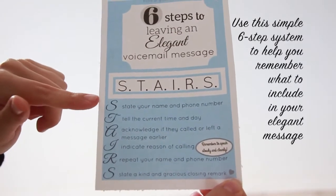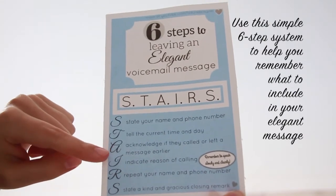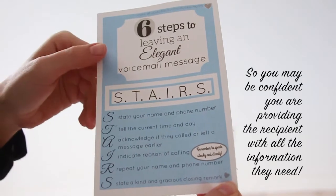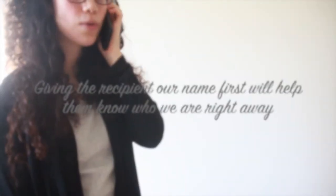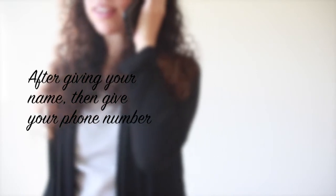Stairs is a simple 6-step system that we will be using to help us remember what to include in our elegant message, so we may be confident that we are providing the recipients with all the information they need. Let's start with the letter S, which stands for state your name and phone number. After hearing the tone, greet the recipient and then say your name. "Hi Jenna, this is Ladylike Charm." Giving the recipient our name first will help them know who we are right away. And then after giving our name, we will give our phone number.